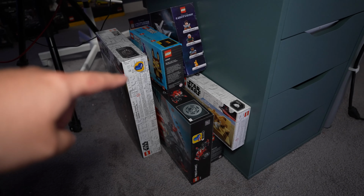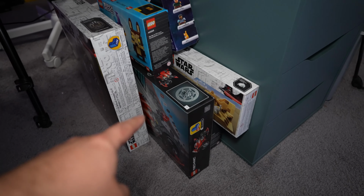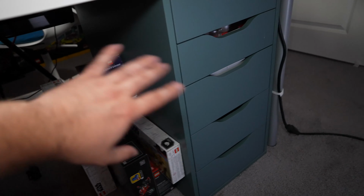Oh yeah, we don't talk about another stash of shame. That's all, I think, empty boxes. Oh, actually, this is a set. It's a Technic set. This is like another stash of shame. Don't look at it. Okay, move on.